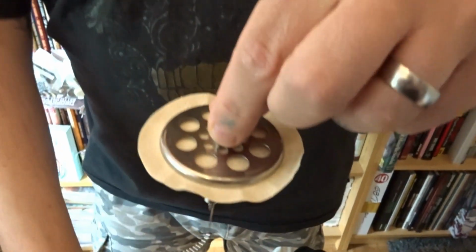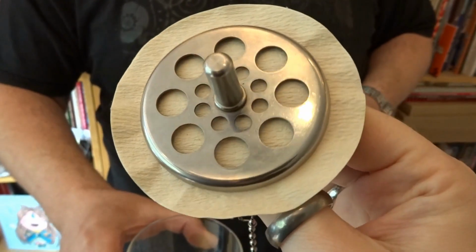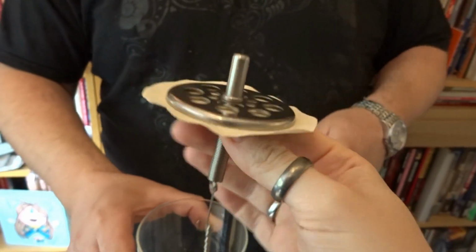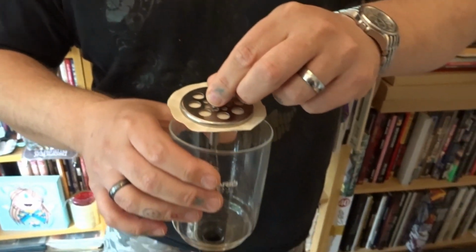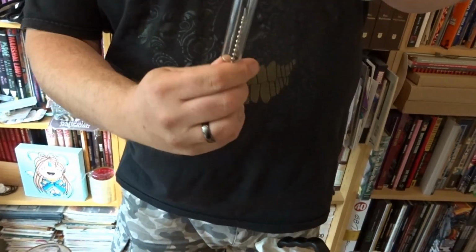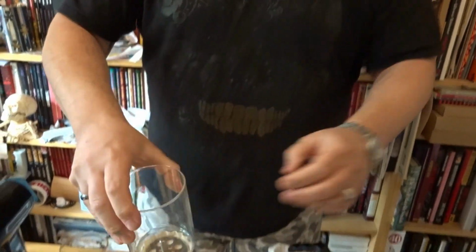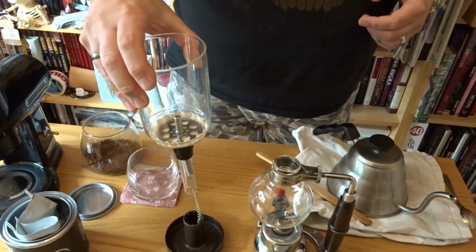So we have our filter, which my lovely wife is actually letting you see, because otherwise I'm just assuming, yeah, you can see this, but clearly not quite the case. So, ta-da! That's that in place.